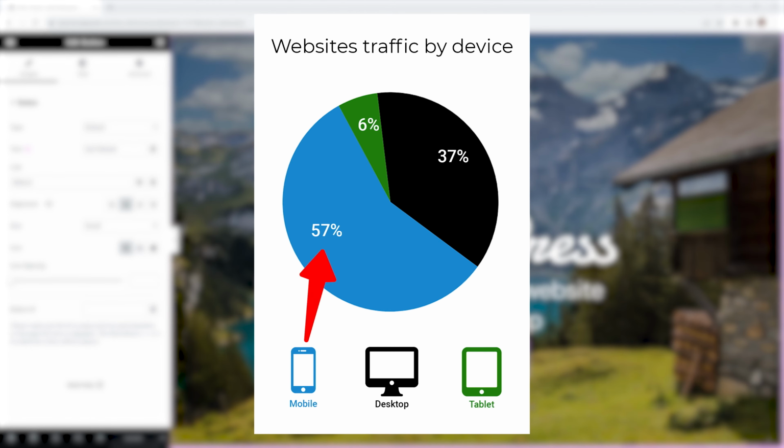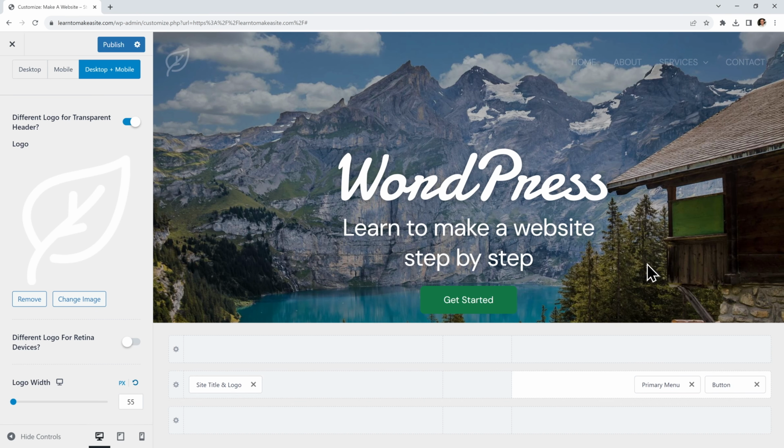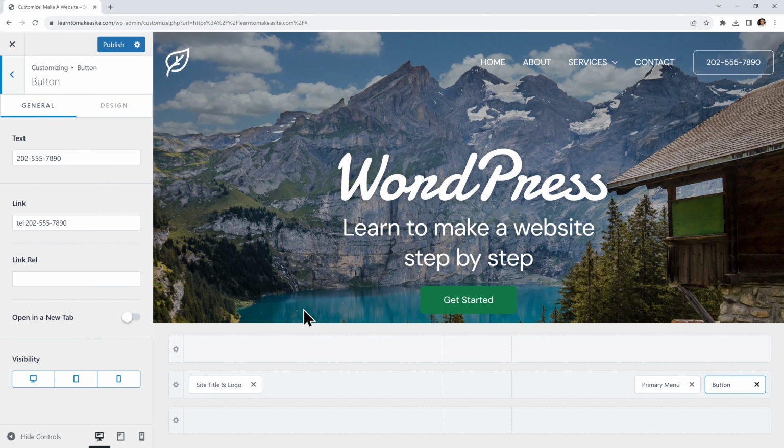Then for this button, if you don't want it, you can simply click this X to remove it. Or if you want to add it back, just click this plus icon and select the button element. Then to edit this button, we can click it, and on the left, we can change its text. For example, I will type in something else. And we can see that change up here. If you want to change it, don't forget to also update the link of your button. But I like to keep mine as the phone number that we had.